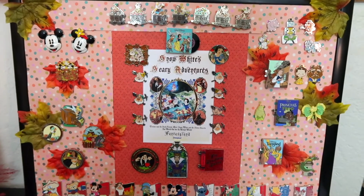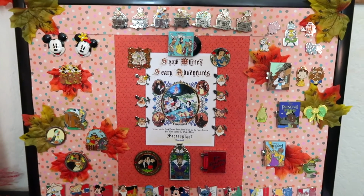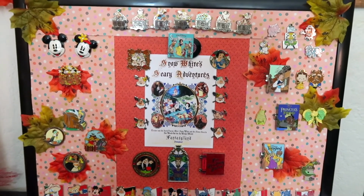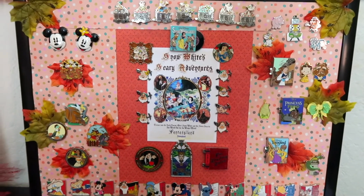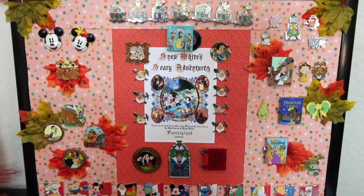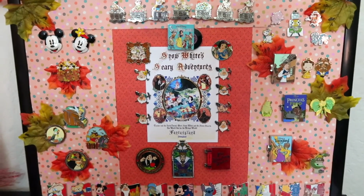Let's move to the middle and view the highlight of this board, and that is my Snow White and the Seven Dwarfs collection. Now, I placed this in the center for this month because Snow White and the Seven Dwarfs really reminds me of Thanksgiving. Oh my gosh. Thanksgiving is so much fun, and we had 5 kids. So yeah, Thanksgiving was always a big deal for sure.